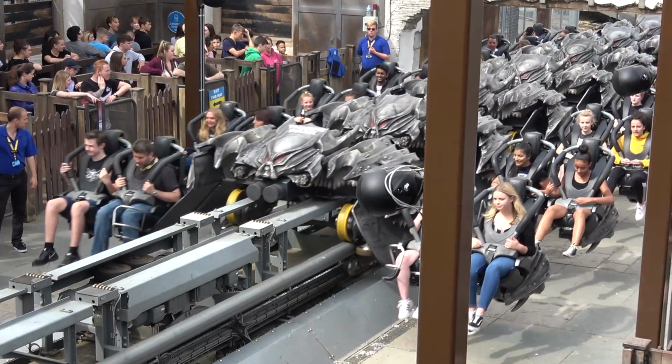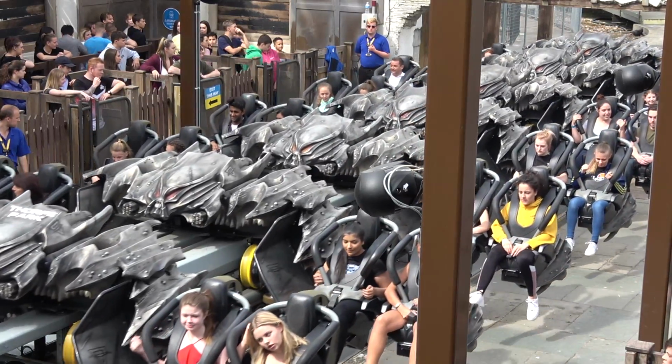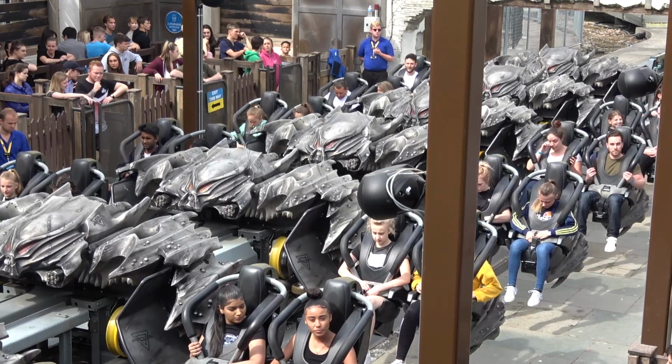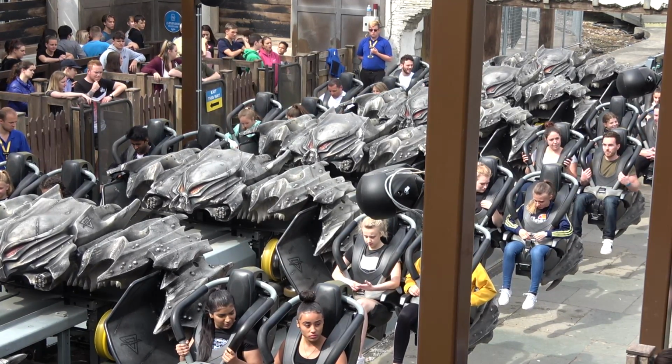You're in this wonderful station. It's like this church without a roof on, and it's got this ambulance that's sort of tipped upside down in front of you. That's all part of the operator's cabin up there. So that's all really well themed.